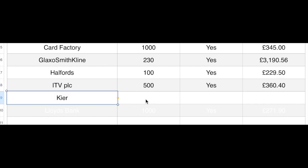The next one is Kia. Now this was a bit of a gamble. This is not a dividend income stock. This is the only one in my portfolio that is not. I bought 150 of these because they were a really low price, and this is the only one where I've taken a bit of a gamble, I suppose, in the sense that in the long term that should go up. And let's say they're only worth £70.98. That's the only one that you'll see it says no here for dividend income.